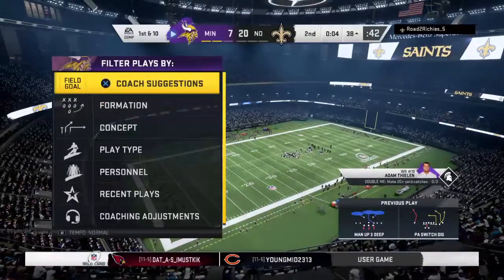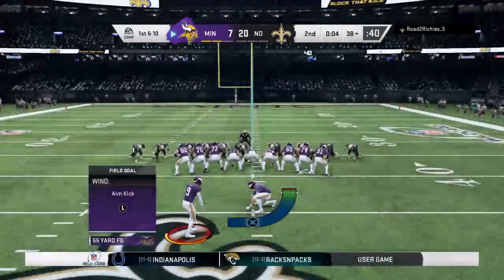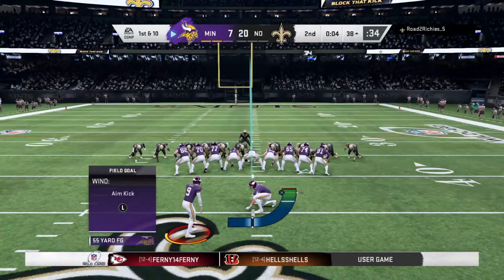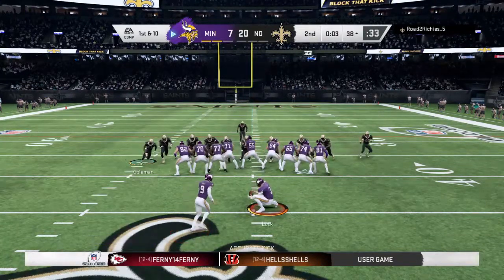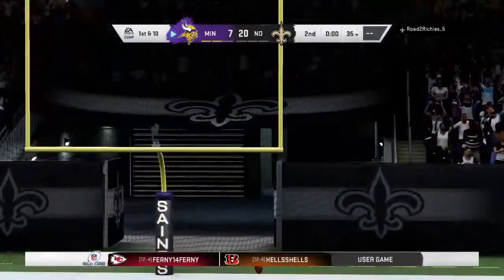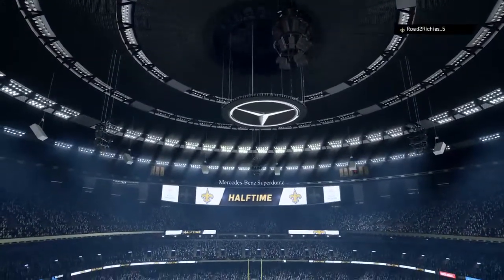And now we'll get a late timeout as it comes in the waning moments of quarter number 2. So with 4 seconds to go in the half, here's the field goal unit onto the field. This officially a 55-yard attempt. And he has got it from 55 yards away. That was never in doubt.